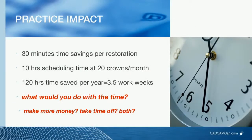If you think about it, 30 minutes per restoration doesn't sound like a whole lot of time, but if we're doing about 20 restorations per month, that equates to 10 hours of scheduling time per month. Now think about that. 10 hours of scheduling time per month equals 120 hours, or 3 weeks out of your life per year. And so that is very important. So we're going to learn how to do that over this module and the next few modules.